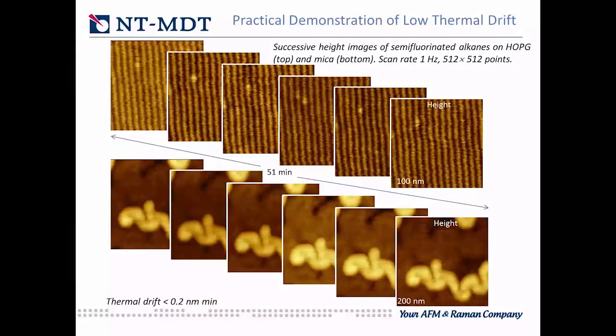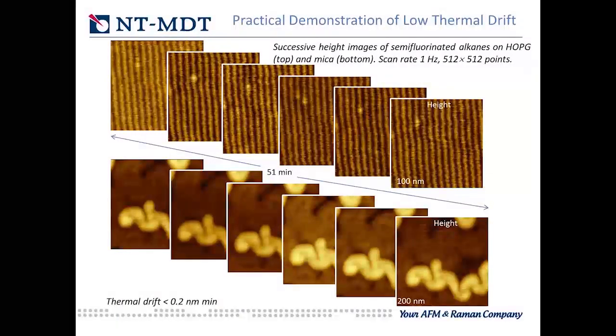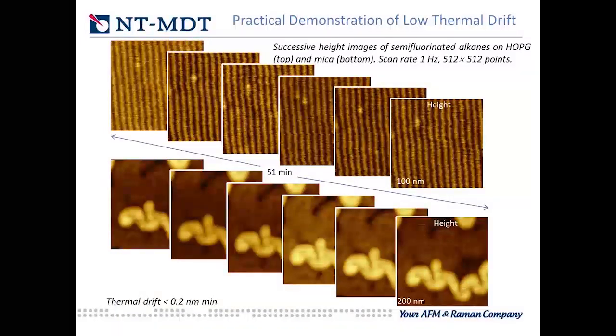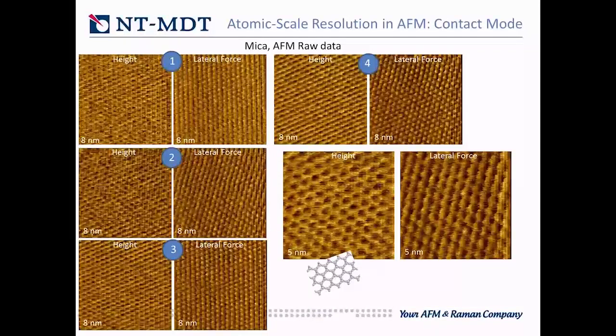One can see, for example, in the top sequence, that the local bright contrast defect in the top images is practically immobile for a period of almost 1 hour. The same is true for the spiral-like self-assembly in the bottom images, which also doesn't move much from your view area within the hour. The estimates show that the thermal drift for these sequences is below 0.2 nanometer per minute. Now, this was the 100 nanometer scale and the 200 nanometer scale. What's happening under the same conditions at smaller scales?